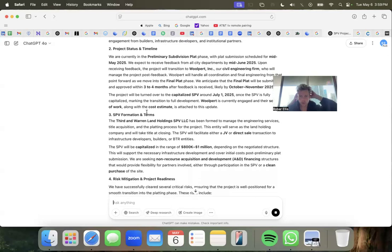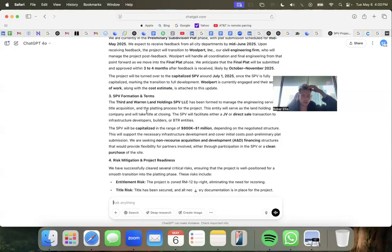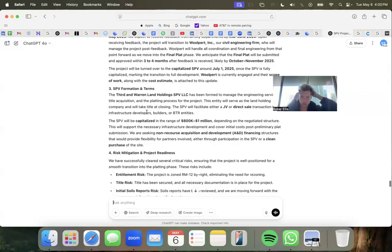The Third and Warren entity has been formed to manage the engineering services, title acquisition, and platting process of the project. The entity will serve as the land holding company and will take title at closing. The SPV will facilitate either a JV or direct sale transaction to infrastructure developers, builders, or BTR entities. The SPV will be capitalized in the range of 800K to 1 million, depending on the negotiated structure.